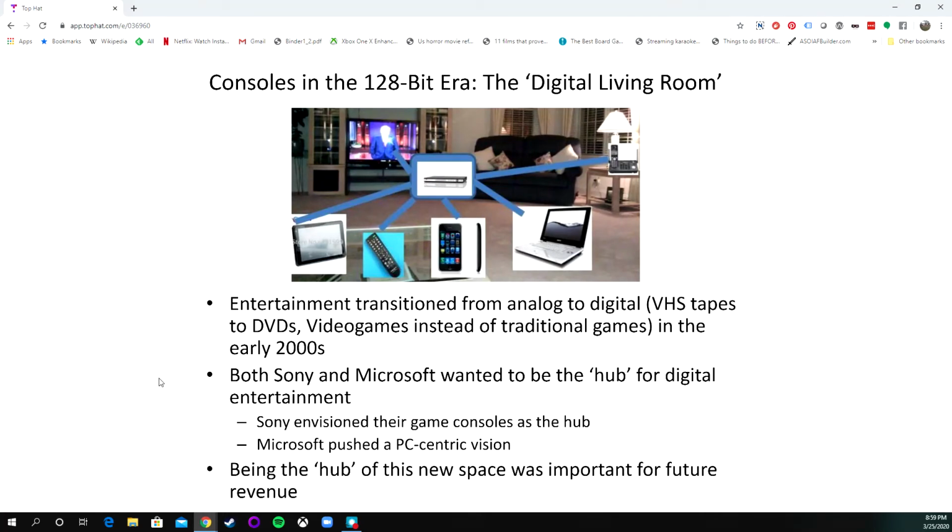But the idea here is that both Sony and Microsoft want to be the hub for all your digital entertainment. From Sony's perspective, because of the huge success of the original PlayStation, they envisioned that their game console, the PlayStation 2, would be this thing that all your entertainment ran through, whether it was music, movies, video games, anything like that. You still bought everything on physical media. There's no digital downloads yet. So Sony envisioned that by being that box attached to your TV in your nice living room, you would in fact route all your entertainment through them and they would make more money that way.